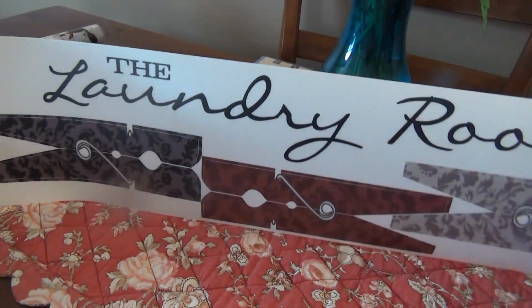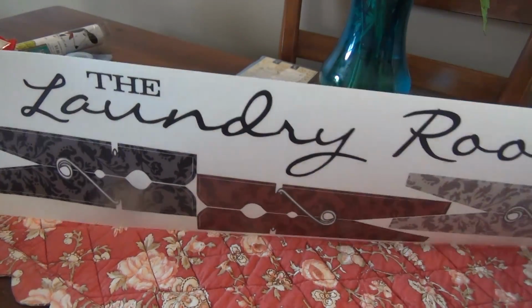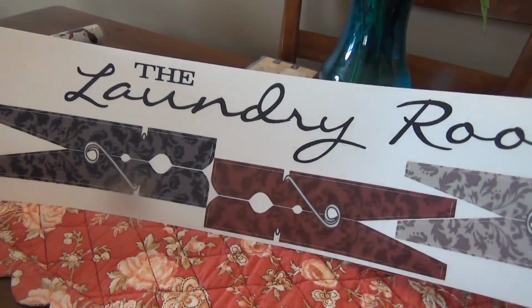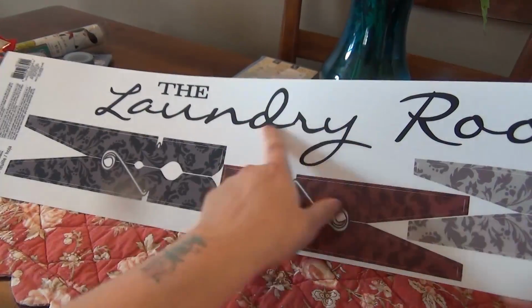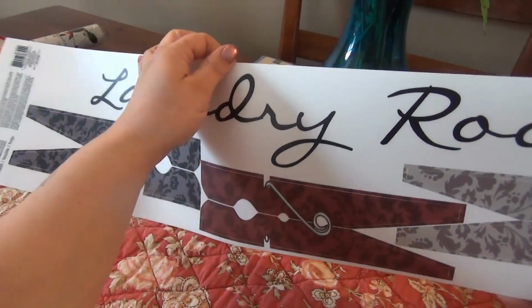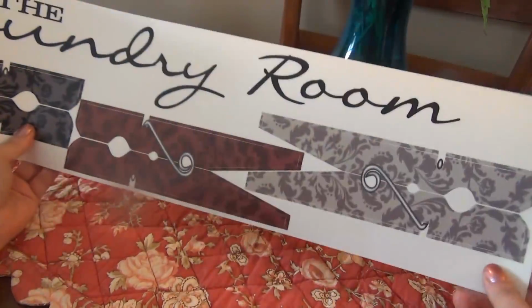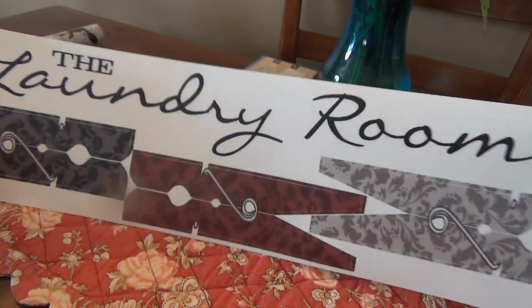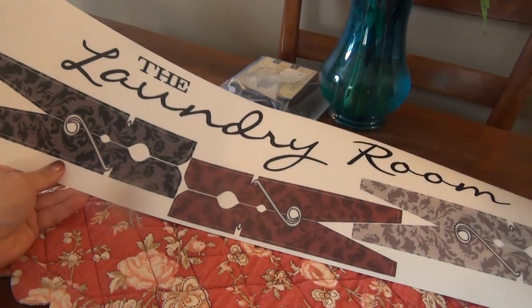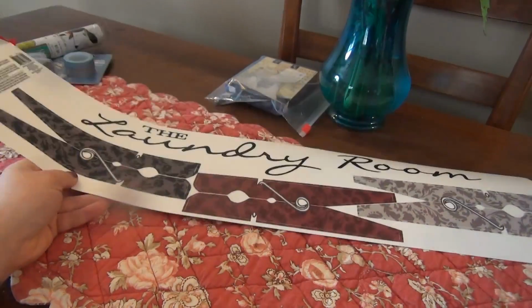I was so excited to find this. I'm such a geek. But look, it says the laundry room. So I can put this right above the laundry room door. It's those letters that you put on the wall that peel off real easy. And then there's a bunch of clothespins. But I was excited about the laundry room part. And that was $1.99, so it was cheap.